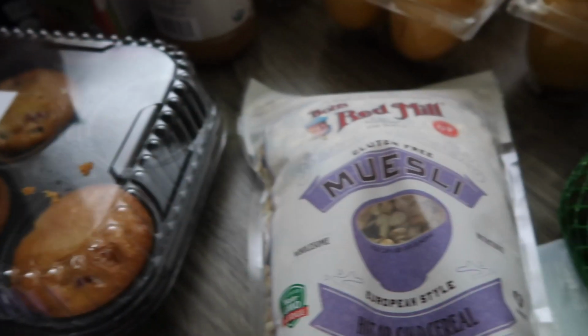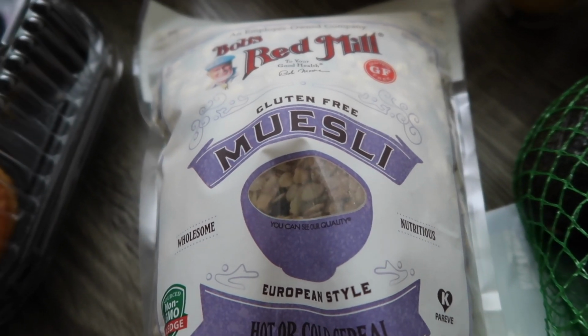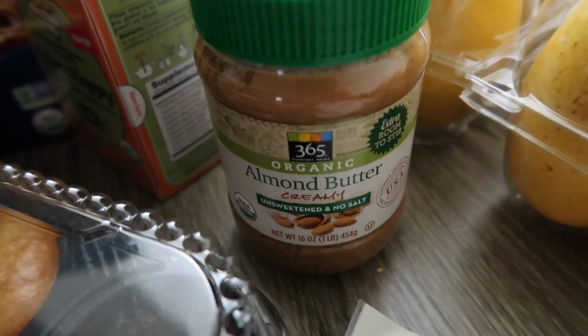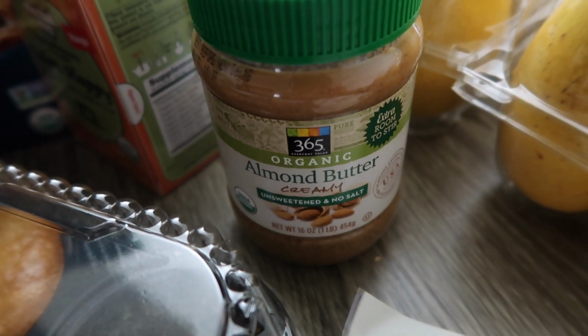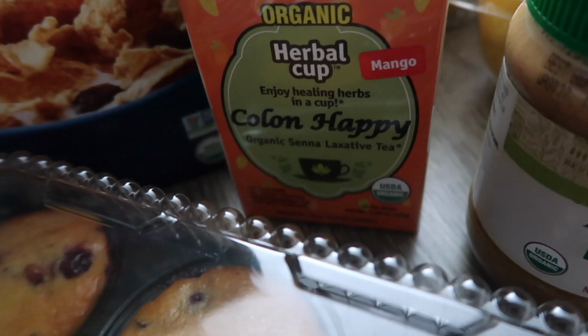And then, another breakfast food. Muesli, breakfast, lagyan mo lang to ng almond milk. So, I got this almond butter kasi naubusan na ako ng almond butter. This is the 365 na brand. Then, kumuha rin ako ng tea.